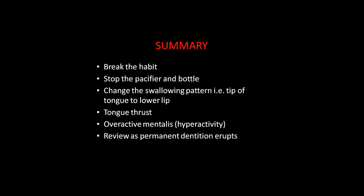To form that seal, the lower lip then becomes overactive. And that hyperactivity is causing a lot of lower incisor retroclination and crowding. So if we can break these habits early, we have a better chance of the permanent dentition erupting to where it should, less need for extraction of teeth, and less need for more extensive orthodontics.